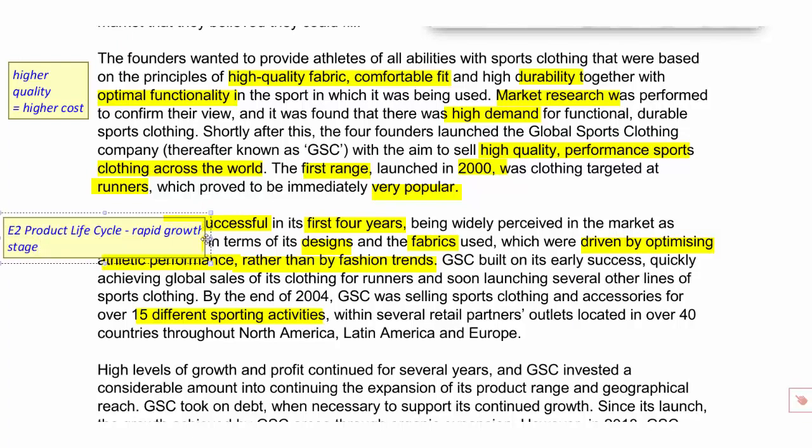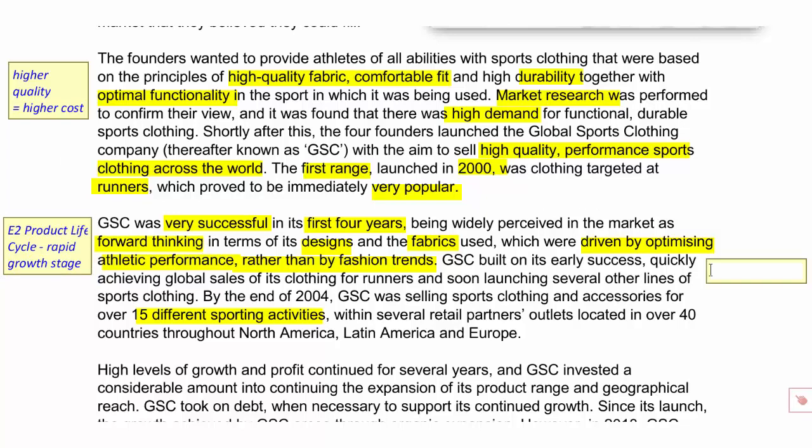So this rapid expansion, we might ask the question right now, how was it financed? Because we see that after the first 4 years, the company was already selling to participants in 15 sporting activities. They were selling in 40 countries over a number of different continents, and they had several retail partners. So very rapid expansion in the early stages of the business. And we have our answer here as to how the early expansion was actually financed.